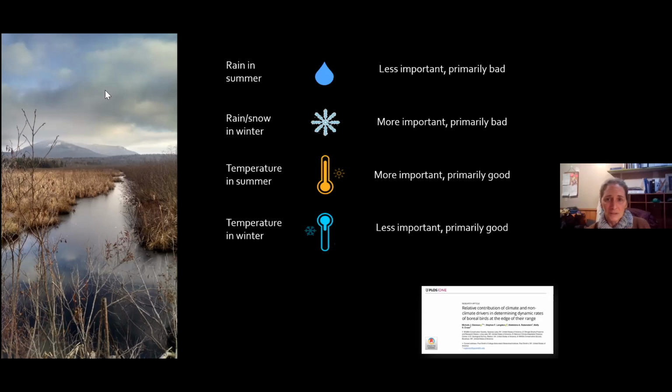With respect to precipitation, we found that it was a more important driver during the winter than it was during the breeding season, and it was generally a negative influence. What I mean by that is sites that were wetter on average, either from rain during the breeding season or from snow or rain during the winter, were less likely to be occupied and remain occupied by these birds. Temperature, on the other hand, was more important during the breeding season than it was during the winter. And it was primarily a positive influence. So sites that were warmer on average during both the breeding season and the winter season were more likely to be occupied and to remain occupied over time.